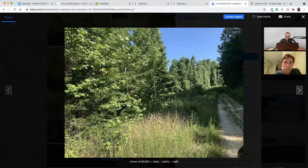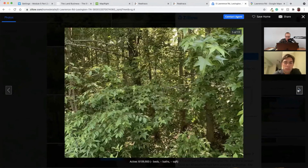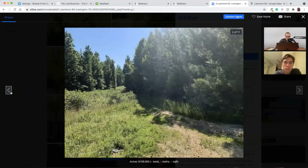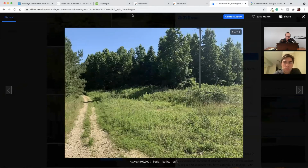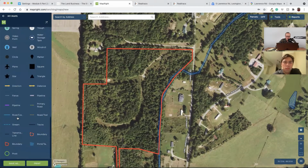So it looks like it keeps going. That could be a good thing. Yeah, there's another power pole. So that's a good thing, if there's a power line running all the way back there. But you just have to make sure, if you divide off, if there's one power line that runs back to right here, it depends on how you would lay it out. The price that you quoted me is expensive.